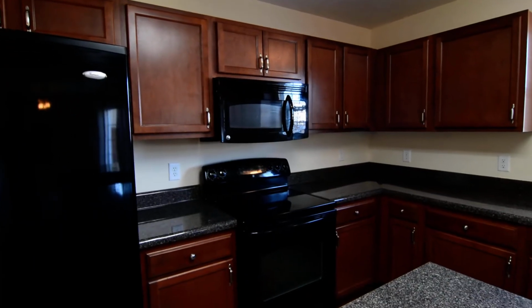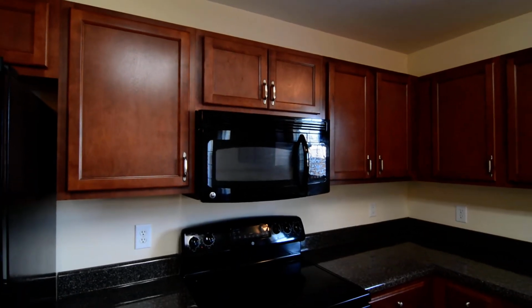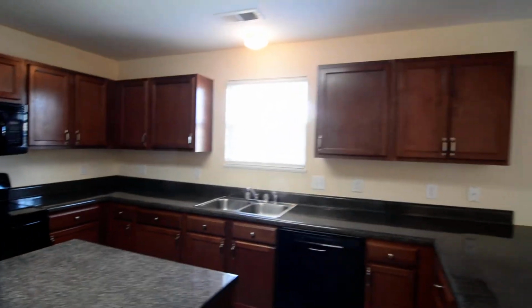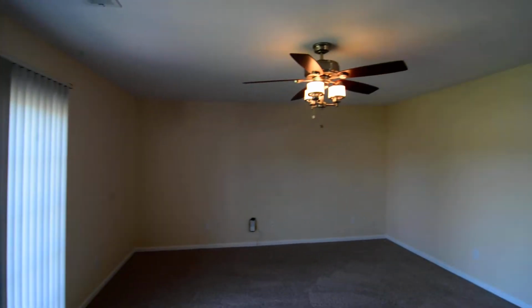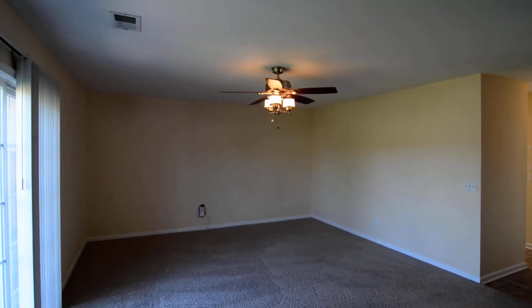Black appliances, side-by-side refrigerator with water and ice dispenser. And then you also have an electric stove, smooth top, a built-in microwave above, and there's a dishwasher on that side. Window overlooking the backyard. Sort of grayish colored countertops and natural wood cabinets. And then in the second living space here, or more of a living room, you have the ceiling fan as well.